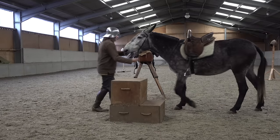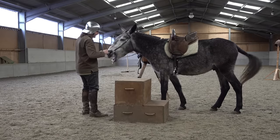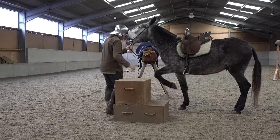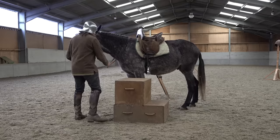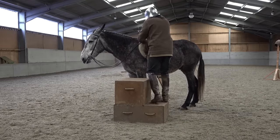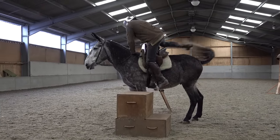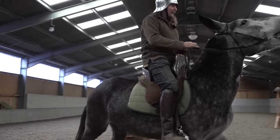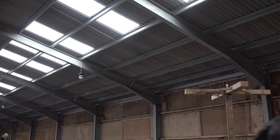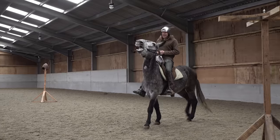Good boy. Come on then. Let's see whether we can use the mounting block, eh? Because that would be nice. Good boy. Walk on. Walk on. Good boy. Right. Good lad. Good boy. Sorry. Well, good boy. Whoa.